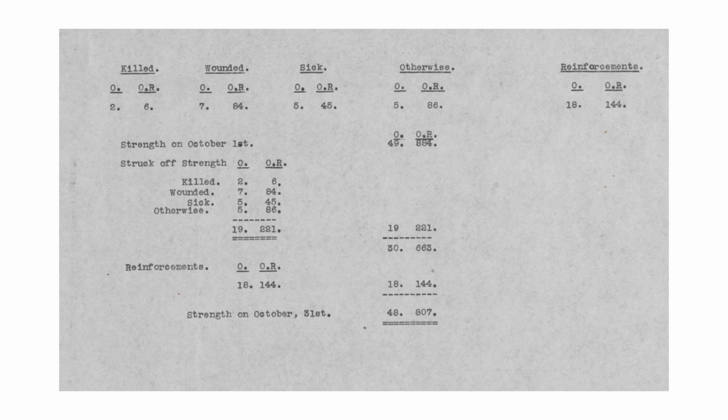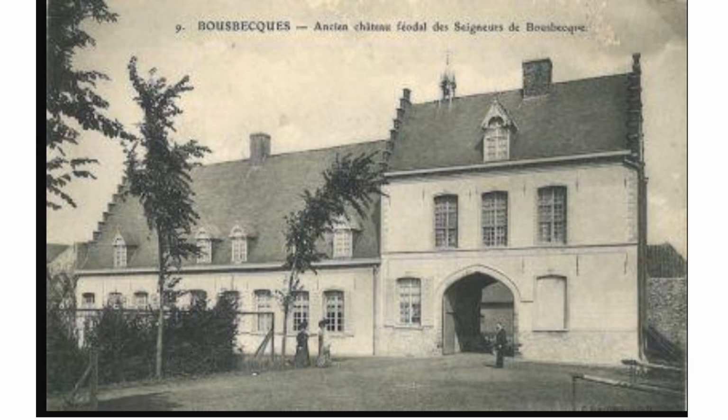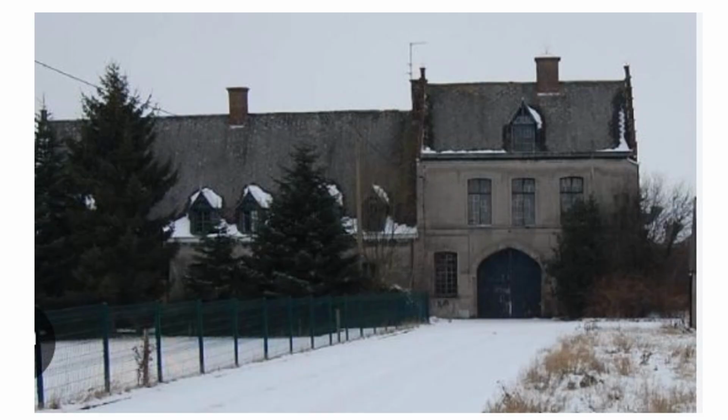So this is where I believe he was injured, but it doesn't actually say in the war diary. It's the only one I've seen. Now, this is where I believe he was, which is near a place called Busbecq, and this is the Ancien Château Féodal des Seigneurs de Busbeck. So the ancient chateau of the feudal lords of Busbeck. Nice little place, isn't it? I think so. And here's another picture of it in more modern times in the snow. Lovely looking place, isn't it?